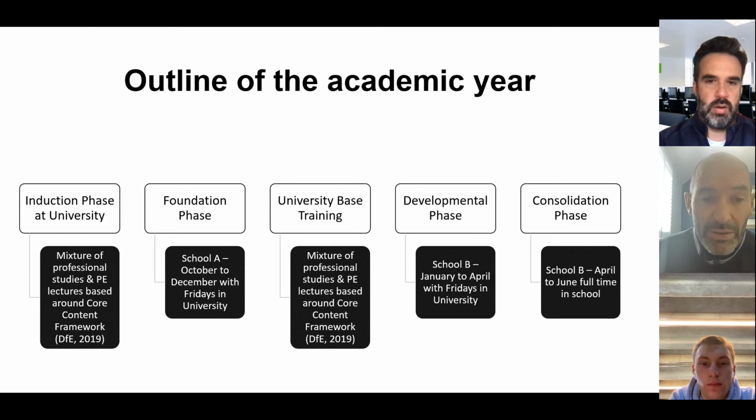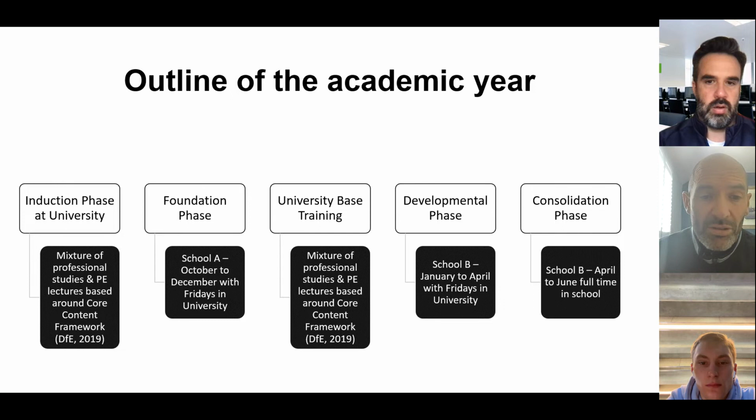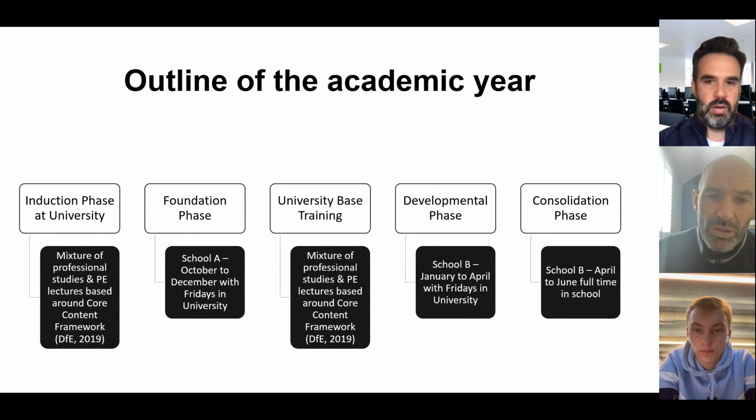You then have a break over the festive season, and then we come back for university-based training, and that again would be based in professional studies as well as your PE sessions, and again that's for 3 weeks, similar structure as before. And then you would go into a new school, School B as it's referred to here, from late January to April, that's Easter time, Mondays to Thursdays, and then Fridays back at university. And this is when you would start your second master's module, your policy, practice and professionalism, for 10 weeks on those Friday mornings, and Friday afternoons would be PE based.